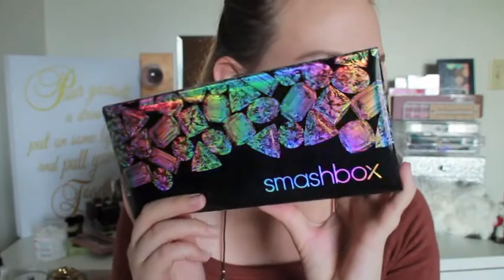I'm going to talk about this Smashbox On the Rocks palette. Gorgeous packaging. The problem is I feel like they focus more on the packaging than they did the actual product. This was a gift from my best friend Sarah for Christmas, and I wanted this, so I appreciate the fact that she got it for me. I love her so much for getting this for me. Really just showed me how much I don't like Smashbox eyeshadows.